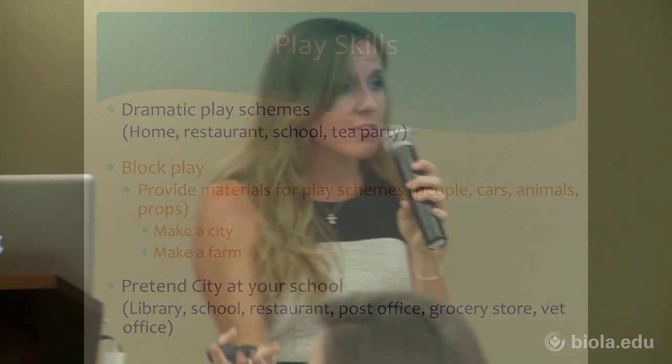Yes. If you don't have a space specific for that, like I said, we dealt with very small classrooms in our school. So we would create portable dramatic play schemes and just have boxes that we could bring in and rotate between the teachers.